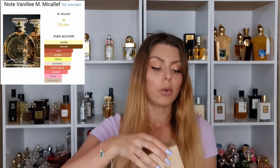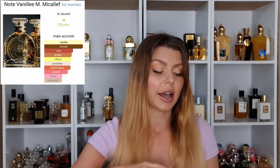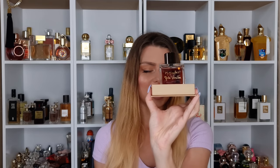It's our first scent. The next one that we have in here comes from Micallef, and this one is Not Ebony. I wanted to try this perfume for the longest time and they actually sent me this scent. So I didn't buy this. I can't open the box. Come on. Come on. Here we go. That is the beautiful bottle.